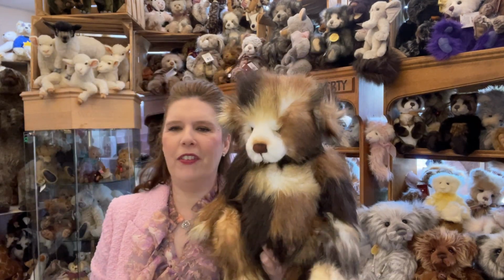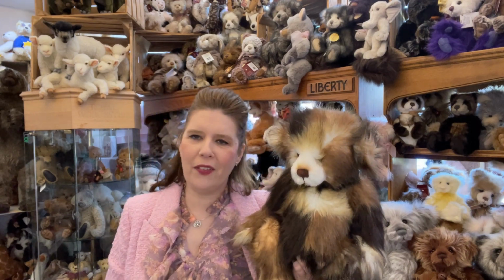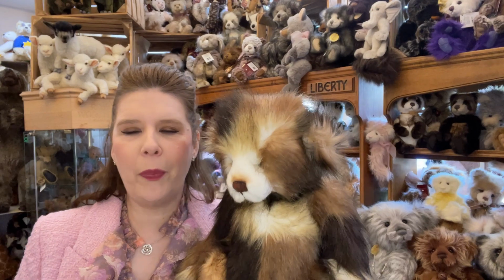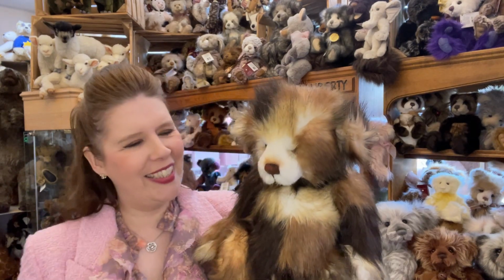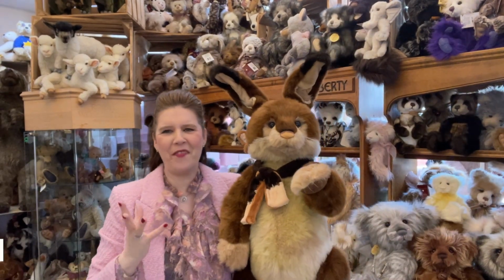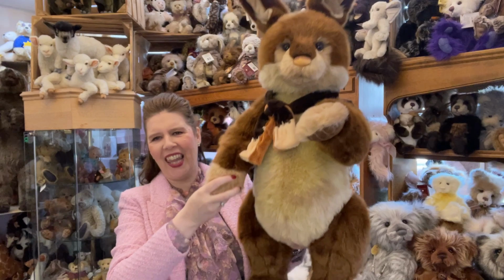So if you're looking for that super special teddy, then why not drop us a message or give us a call and show us what you're interested in, and we can always pop your name down and let you know when that one does become available. So from Hopkins and myself, this stunning retired limited edition large piece.